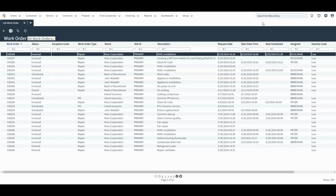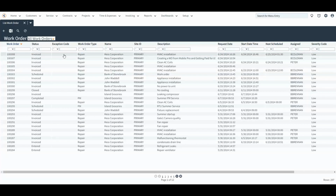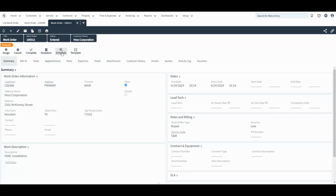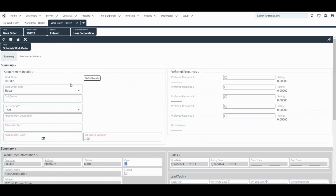So what I'd like to do now is create a work order for us that we can pick up on mobile and go through the entire interaction of completing the service and collecting payment. In the interest of time, I'm going to take an existing work order and simply copy it. So this one here is good. We can go ahead and click on copy. This will create a copy of the work order for us. I will then go ahead and schedule my technician.